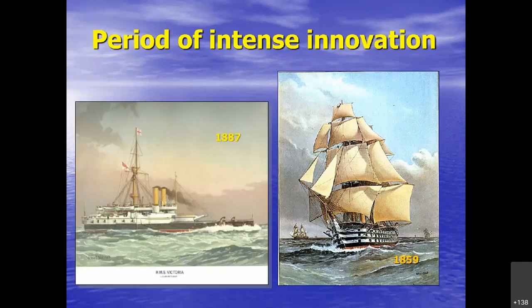So then we move on less than 30 years, and you've got a completely different animal in HMS Victoria. It's iron and steel. It has a rotating turret where you can aim the main armament through around about 200 degrees. It has steam engines and no sails. It's all steam propulsion.